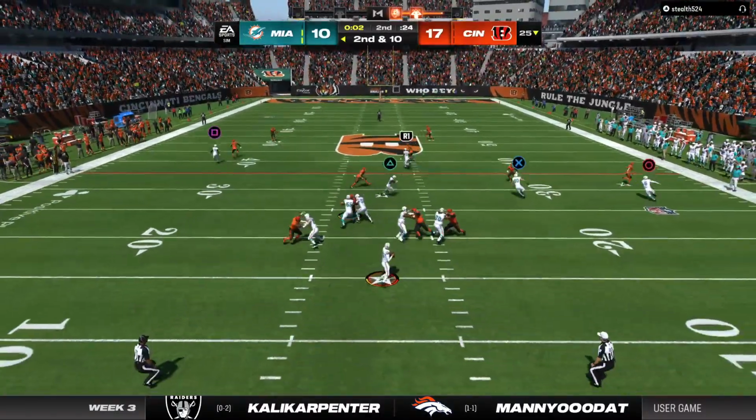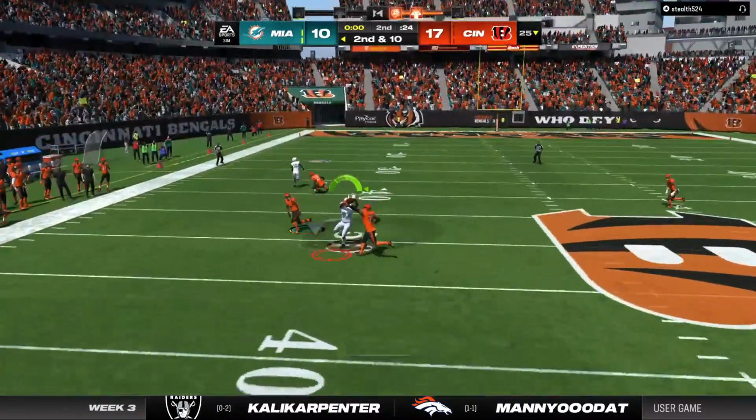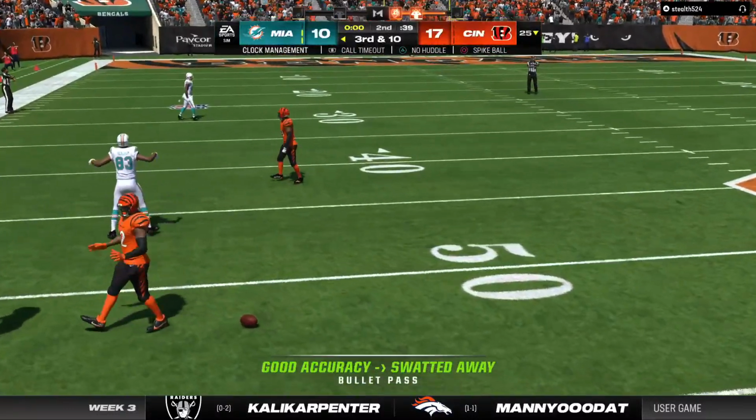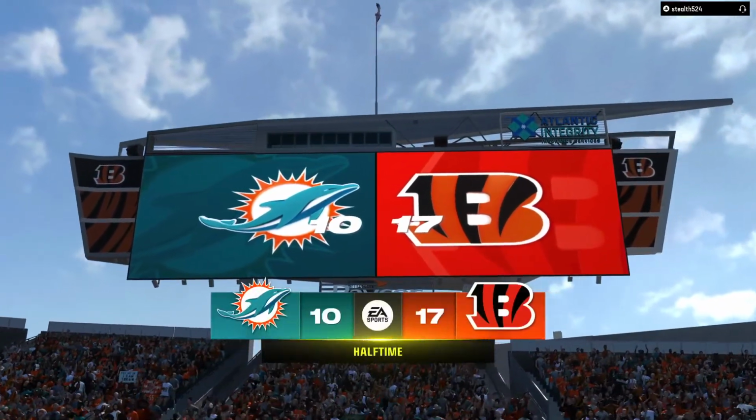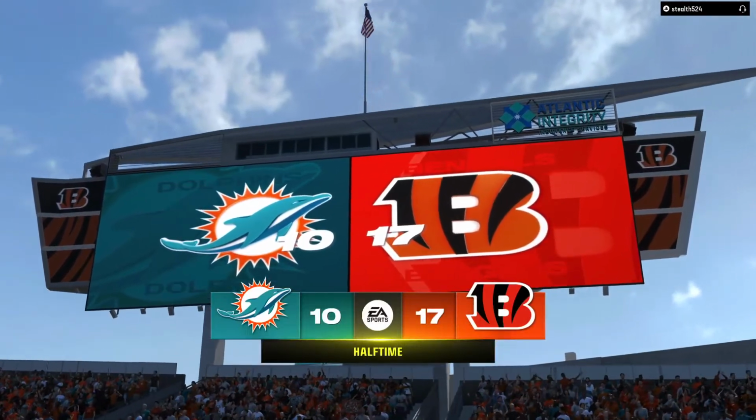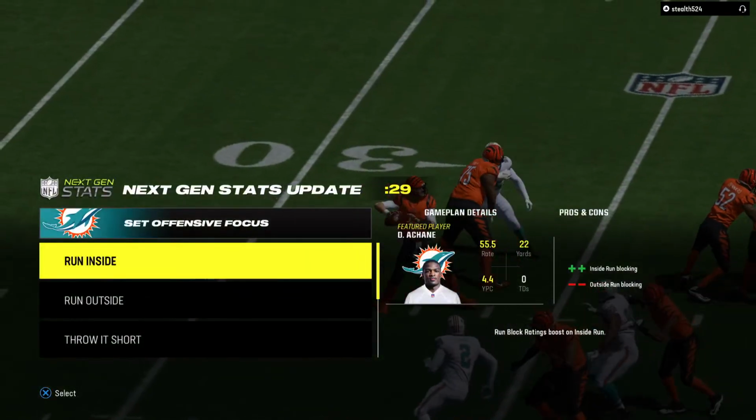Final play of the half, Prescott. And his throw here is incomplete. So we've hit intermission. It's halftime. This is the NFL, and it's a presentation of EA Sports.